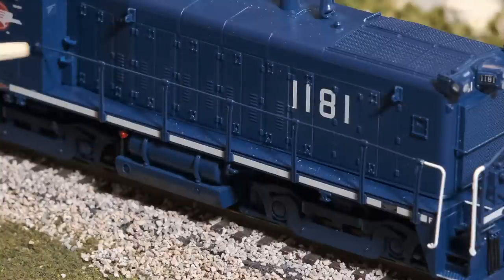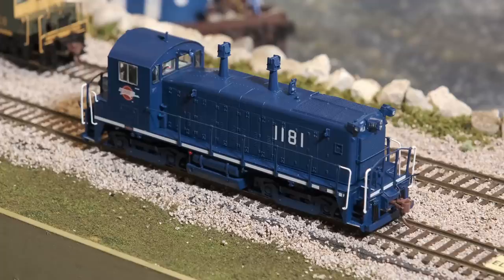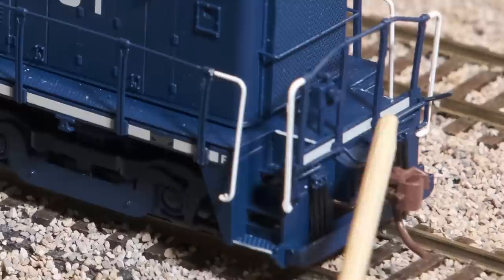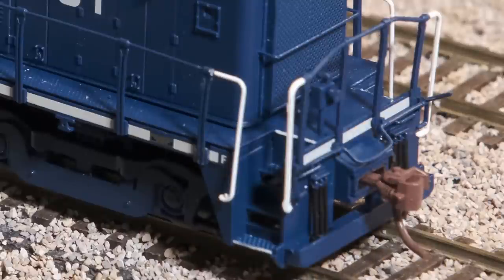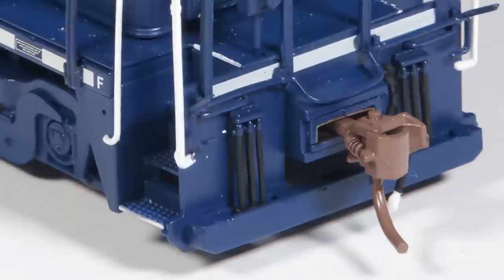Full-length sill-mounted handrails with real wire railings. Drop step with associated end railing. So that's a drop step on these engines that's just on the cab end. The hood end doesn't have the extra drop step. And finally, the MU hoses for that MU capability.